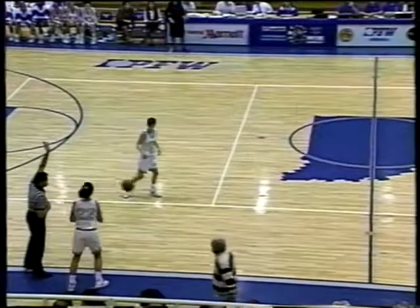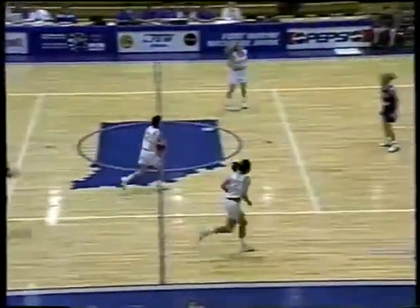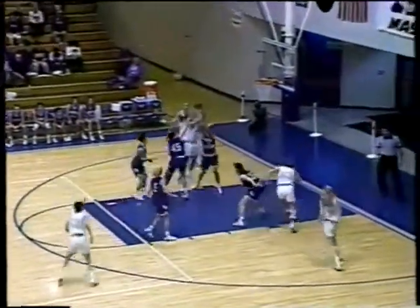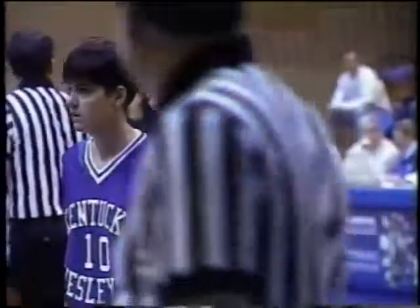Have some substitutions for Kentucky Wesleyan. Number 10, Heather Mercer is in the contest. Number 25, Rachel Scott in as well. This is Conley with the ball outside. Perkins inside. Dressler on the block that time. Just a nice spin move by Dressler. And she'll go to the line for a 3-point play opportunity.